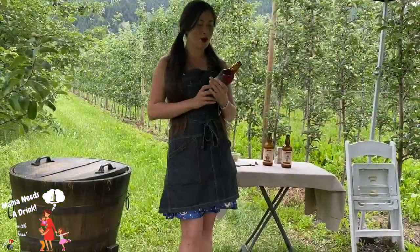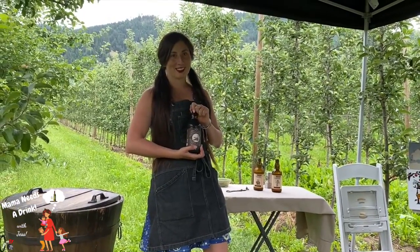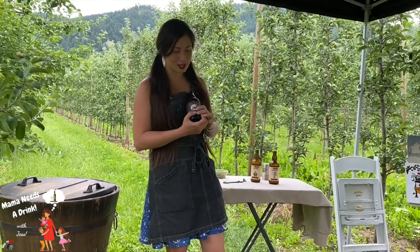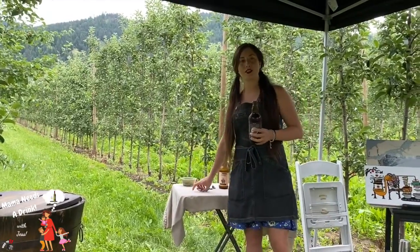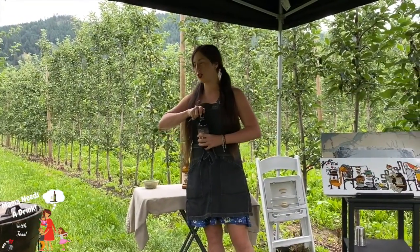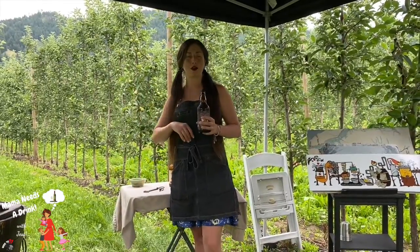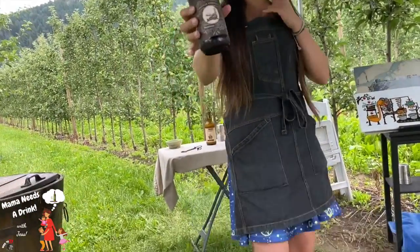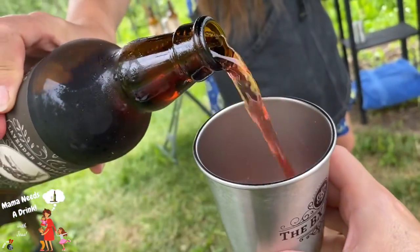It's really nice. All right, so the next one I want to pour for you today is the Lavender Raspberry Apple Cider. Can you note my excitement here right now, because this one is fun. I am so excited. So I will say, obviously we don't grow the raspberries on site. We do grow the lavender. Raspberries, I believe, come from Armstrong. The lavender we used to source from Indigo Ridge on Silver Star Road, but we now grow it here on site. So here we go. This is what it looks like. Lavender raspberry. And there you go.